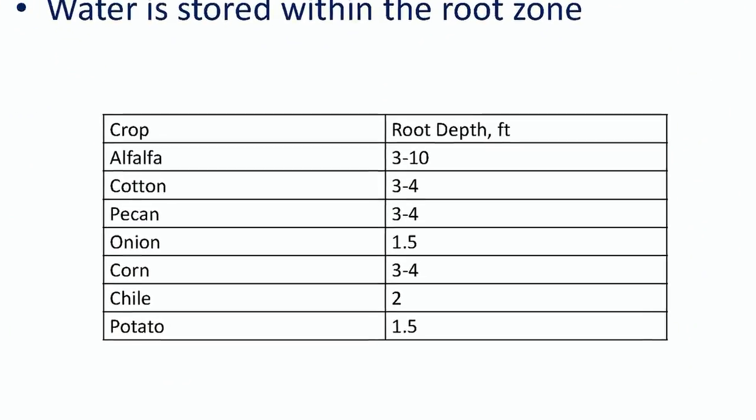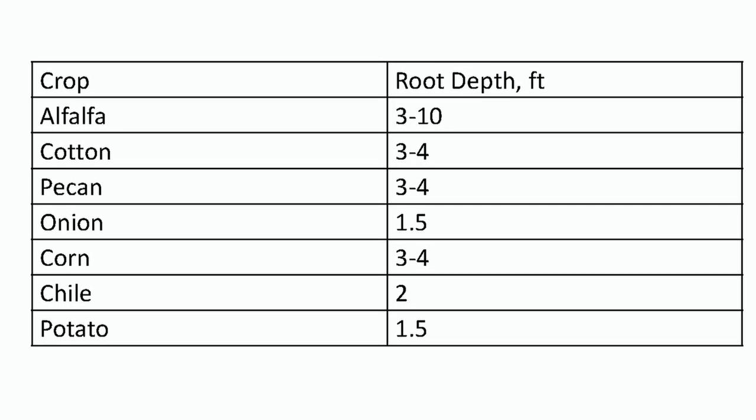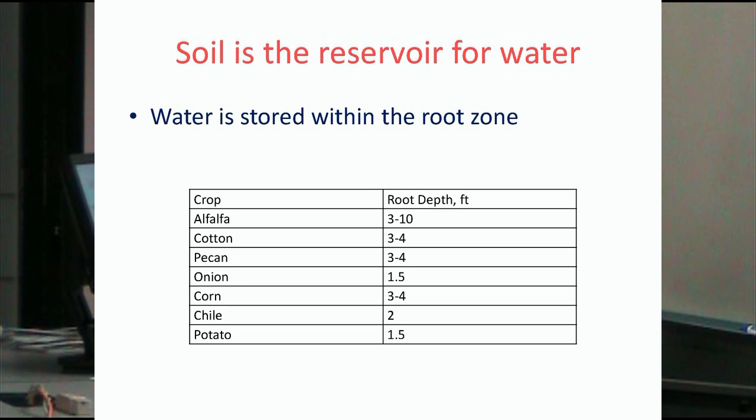For example, alfalfa can go from 3 feet to 10 feet potentially, but in practice, when scheduling, you don't want to go more than 4 feet. So you're looking at 3 to 4 feet for alfalfa. Cotton is about 3 to 4 feet, and pecan is about 3 to 4 feet. Sandy soil I will use 4 feet, and clay soil I will use 3 feet. Some other crops, like chili, are only 2 feet. So this is the depth of soil you can work with.